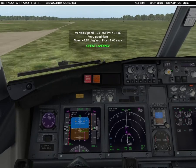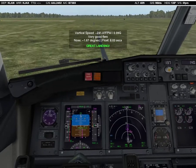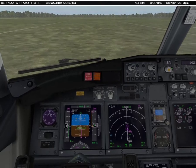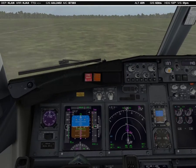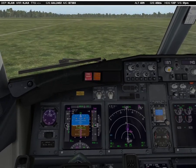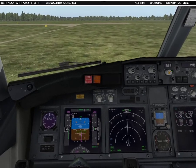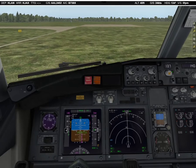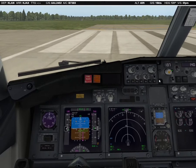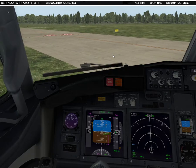Looks like I got a scenery issue here. So I just have to kind of imagine where the runway is. Well, now that I know about the scenery issue, I'll have it fixed for next time. Oh, there it is. Silly runway. Disappear on me.